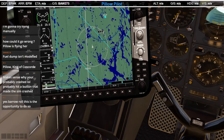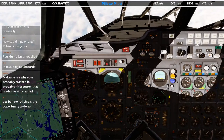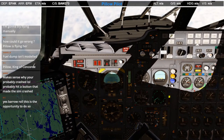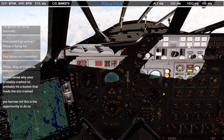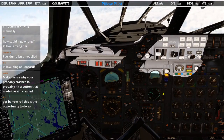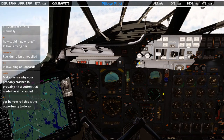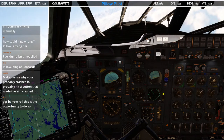It's got an ILS Zulu runway 30, 110.9. Let's go put it down there. 304 is the ILS heading. We're 12 nautical miles away. Let's make a right-hand turn.